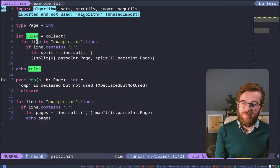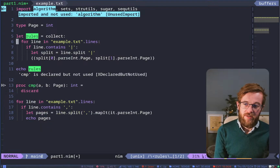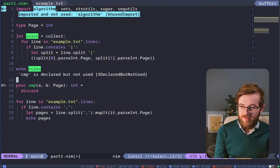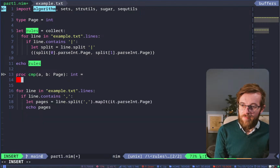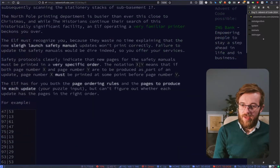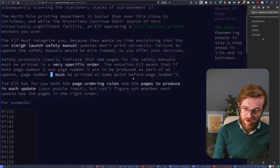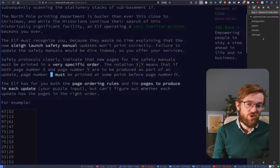I mean, we could have done this differently. We can, of course, say like else break. We could loop through lines in a different way that allows us to start from a specific point in this loop. Could have done a bunch of different things. But in this case, speed shouldn't be much of an issue. So our rule is that, if, where are the rules? Yeah, the notation x|y means that if both page number x and page number y are produced as a part of an update, page number x must be printed at some point before page number y. So, and we're printing ascending, so that means that x is smaller than y.